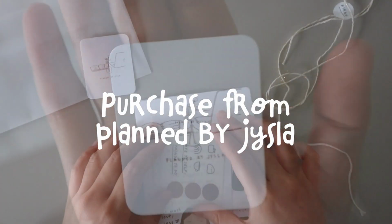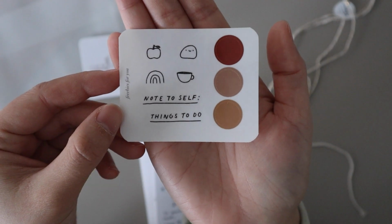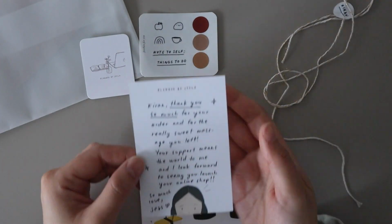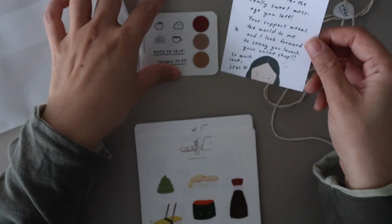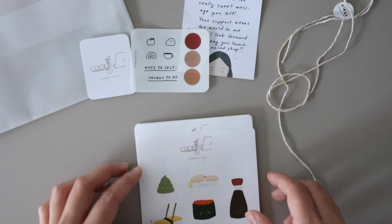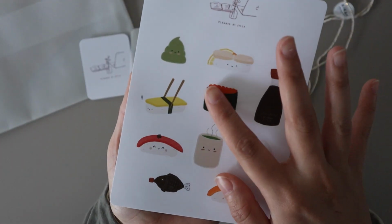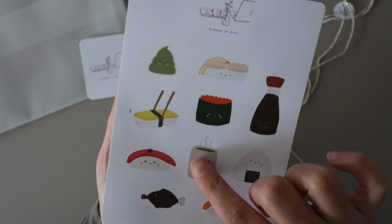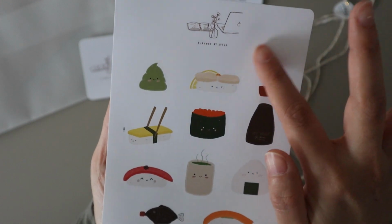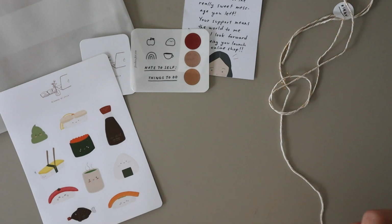Next purchase is from Planned by JYSLA. This is from Jess, who's based in Sydney. I really love the colors that she uses and the minimalistic style of drawing. The sticker quality is so good. Just a side note, I just need to touch everything, so there'll be a lot of that.